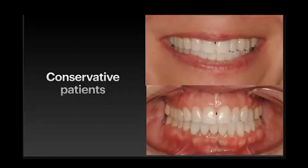And you can see that she doesn't have canine guidance on the left. She's kind of an edge to edge type occlusion here. So we have to work out her anterior guidance. And Lisa just does not want to prep her teeth for veneers.